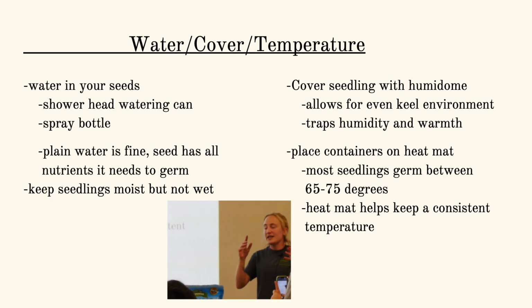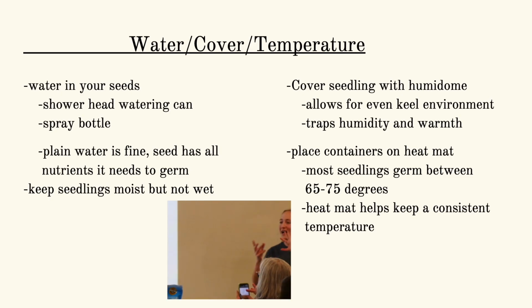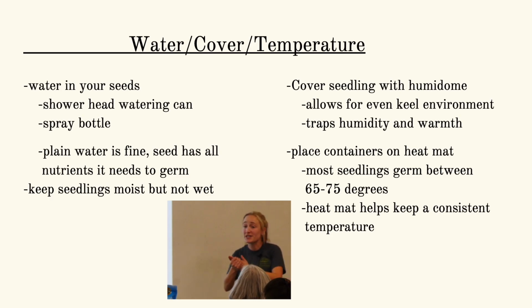And my kind of analogy, sorry, I keep standing right in front of you guys. My wet versus moist, damp analogy is, think of a paper towel. When somebody asks you for a damp paper towel, you will wet the paper towel and you will wring it out, but there's still moisture in the paper towel. If they ask for a wet paper towel, you wet it and you let it be soppy. That's kind of what you want. You always want moist soil, not wet soil. Does that kind of make sense? Gives you kind of a feel for what you're looking for in your soil.